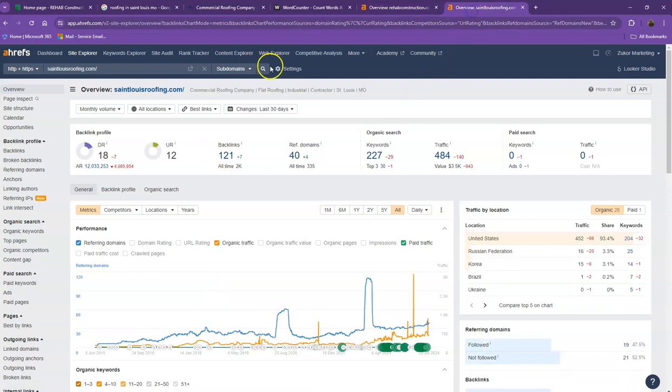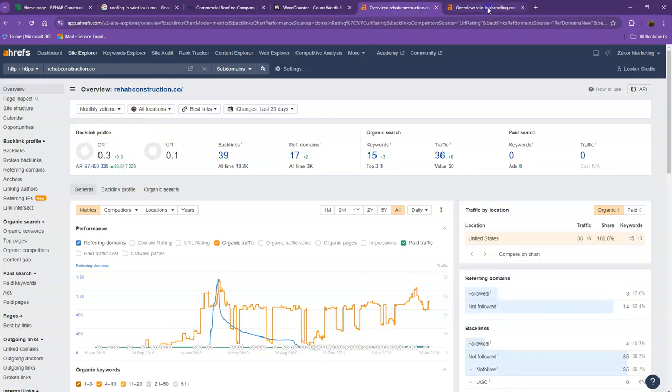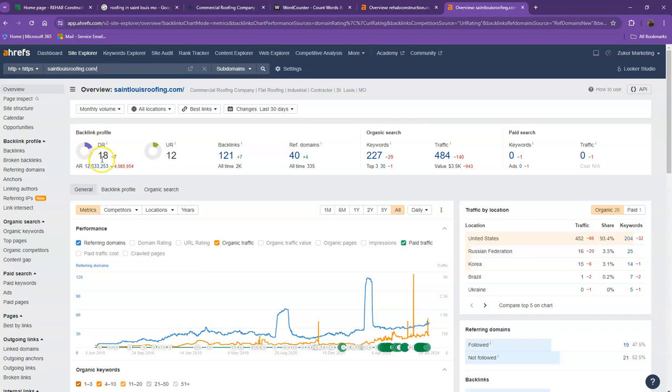Let's also take a look at your competitors' numbers. So with DR and UR, it shows that Google finds their website a much more trustworthy and a stronger website. That's also because they have more backlinks, they also have more keywords, which gave them more traffic.